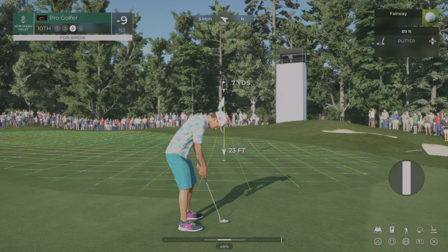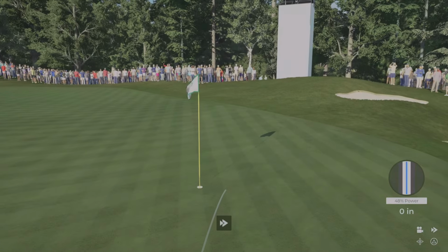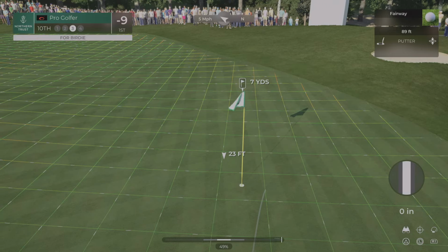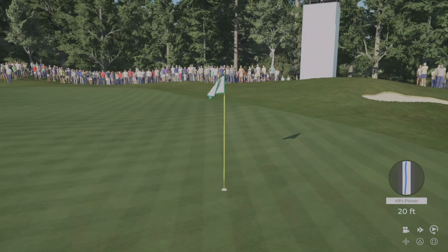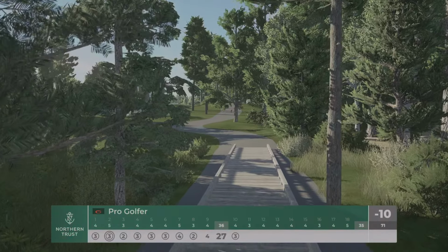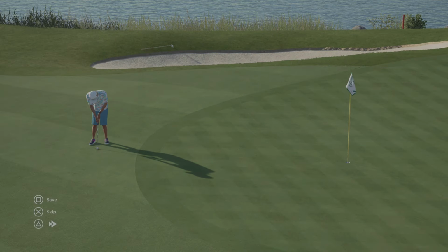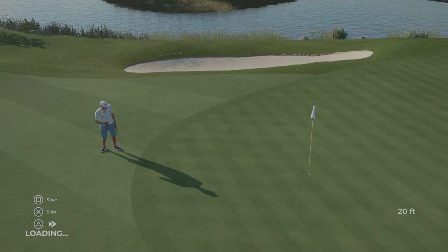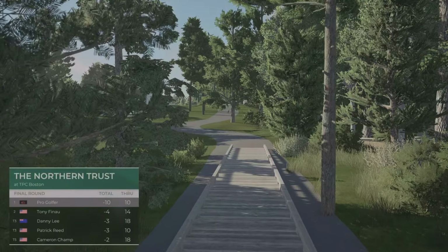Didn't quite have the right stuff there. Missing it short there, they will definitely be upset. Well, you're going to be hard to catch now if you keep making putts like that. Well, that's worth a replay. Let's take another look. And maintaining top spot on the leaderboard after that.